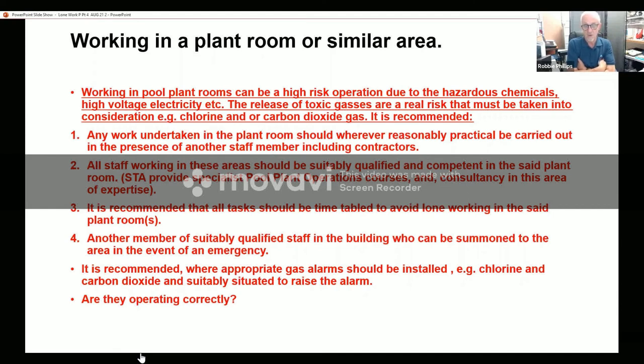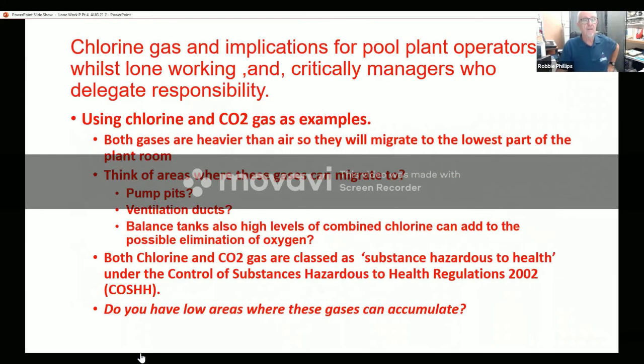Recommended, where appropriate, gas alarms should be installed in plant rooms. For example, chlorine and carbon dioxide gas monitors as a minimum, and suitably situated to raise the alarm. And are they operating correctly? Are they maintained? Are they tested? Specifically, chlorine gas and implications for pool plant operators whilst lone working.